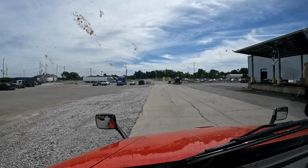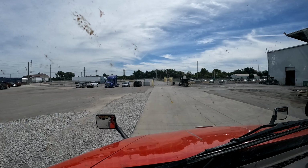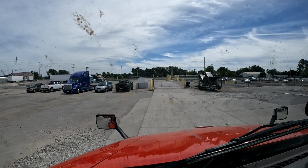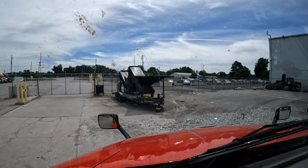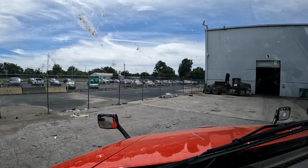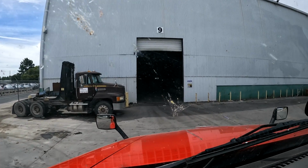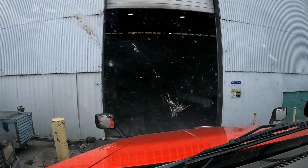So my instructions were, now that I've scaled in, that's the holding lot there to the left where you start this endeavor. But I'm making a right turn here. We're going to go into this warehouse building, into door number 9. I've done this before, but it's been a few months. It's real tight in here. But they'll have a fella direct me as to which bin they want me to deliver to, and help me out with the lifting of the trailer and whatnot.